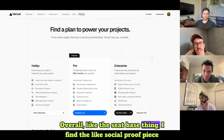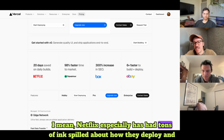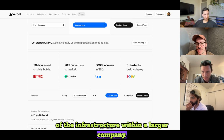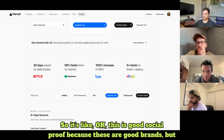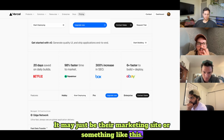Overall, on the seat-based thing, I find the social proof piece interesting as well. The names we saw there, if you scroll down, it's eBay. Yeah, Box. These are big, big, big names. And especially, there's been tons of ink spilled about how they deploy and what their hosting is like. So I would assume in all these cases, Vercel is a fairly small part of the infrastructure within a larger company. And it's kind of hinted here, like Box says 300% increase in SEO. So it's like, okay, this is good social proof because these are good brands, but those products may or may not be using Vercel, right? It may just be their marketing site or something like this.